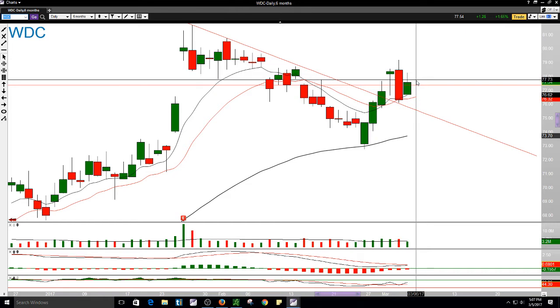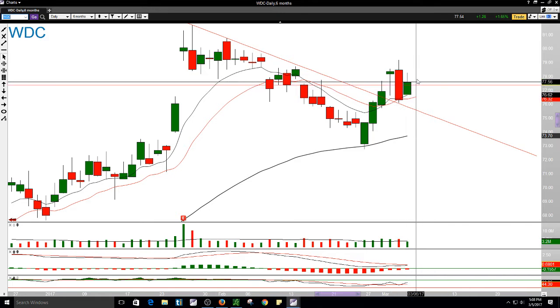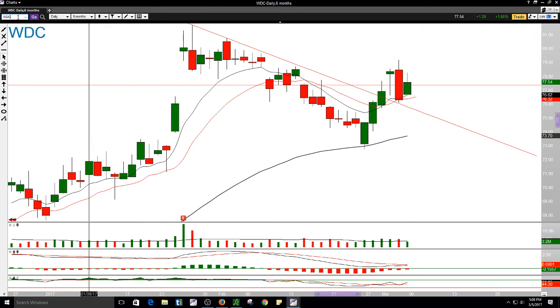If I was trading this one and I got the pullback here, I'd use the low of the previous day's session as my reason to stop out, and then add if it breaks through this pivot here at $79.15 for the long.